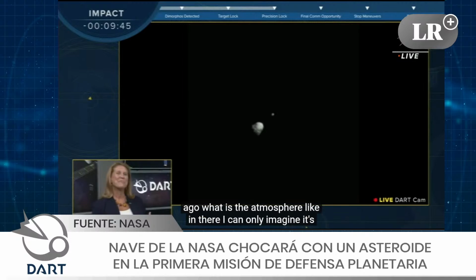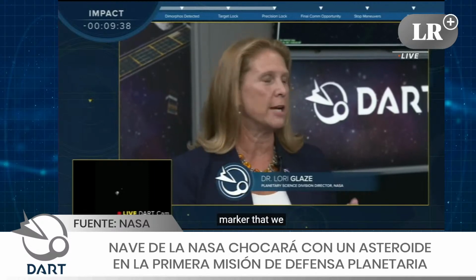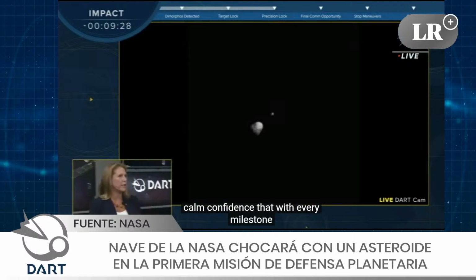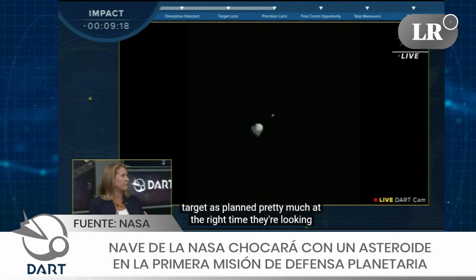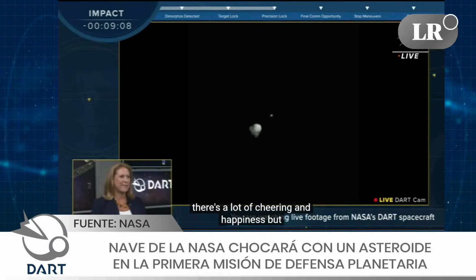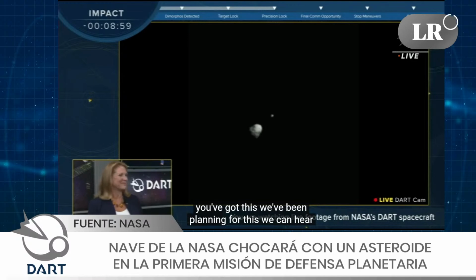I can only imagine. It's great. They're excited. Every time we meet a milestone, everyone is cheering and very excited. But there's also almost a sense of calm confidence that with every milestone, everything's going as planned. We found and locked on the target as planned, pretty much at the right time. They're looking at the brightness and the reflectivity of the object, and it's more or less what they expected. Everything is performing as expected, and so there's a lot of cheering and happiness, but just kind of a sense, hey, we've been planning for this a long time, and we've got this. We can hear applause left and right throughout this evening, all good signs.